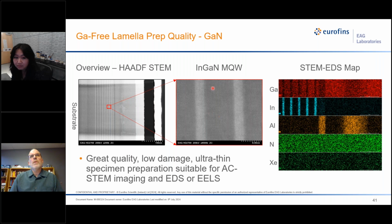So in this case, it's an InGaN multi-quantum well sample from a high brightness LED. So we can see we get very good lamella quality, low damage, ultra thin specimens that are suitable for AC STEM and then subsequent EDS mapping. And in this case, we don't necessarily see a huge difference in the EDS results from using PFIB, but certainly in situations where we see metal contacts and things like that, it becomes more and more important, like I just previously showed, because you get that gallium diffusion to interfaces, and it sometimes obscures the true structure at those interfaces.